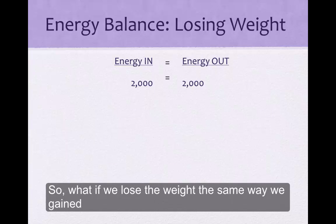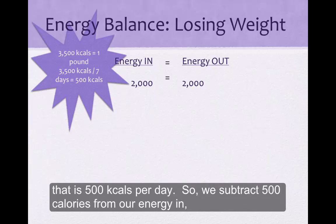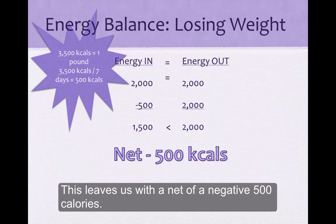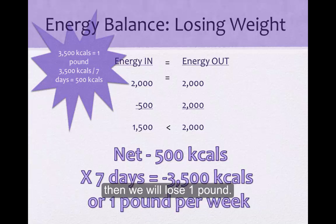So, what if we lose the weight the same way we gained it, a little at a time? If 3,500 calories equals 1 pound, then if we take those 3,500 calories and divide it over 1 week or 7 days, that's 500 calories per day. So we subtract 500 calories from our energy in while leaving energy expenditure the same. This leaves us with a net of negative 500 calories. If we continue to eat negative 500 calories every day for 1 week, then we'll lose 1 pound.